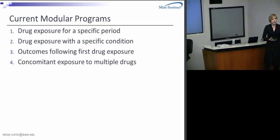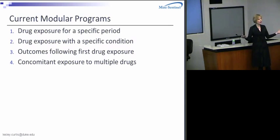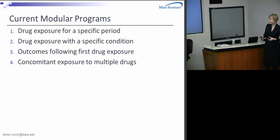So we've developed modular programs that the sites have tested, so they're comfortable with them. They're comfortable with the output and the content of those programs, so that when FDA has one of these questions, the process is very quick. We distributed a query that I think was responded to within maybe 2 business days, which, when you think about the volume of data, is a pretty impressive turnaround.